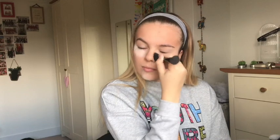So here I am, just blending it all out and making sure that it's not all vile. Now I'm just putting a bit on my nose because I prefer my nose to be a bit browner as it makes me look more tanned. And then I like to take the double-sided brush that came with the set to just brush off my bake. I don't tend to bake for too long because I feel like this doesn't work with my skin at all. But baking whilst I contour is just perfect for me.